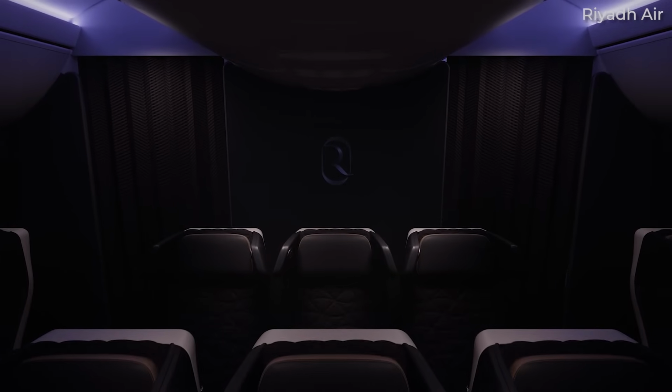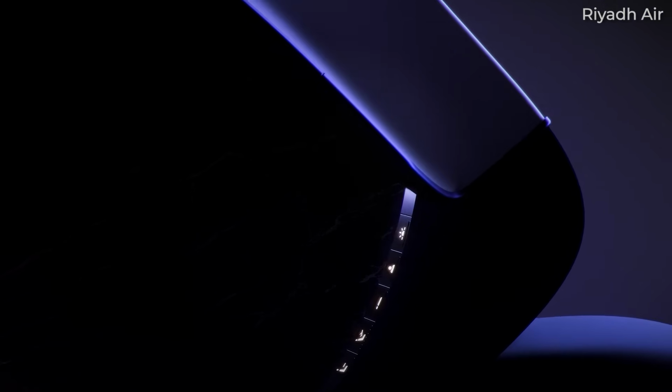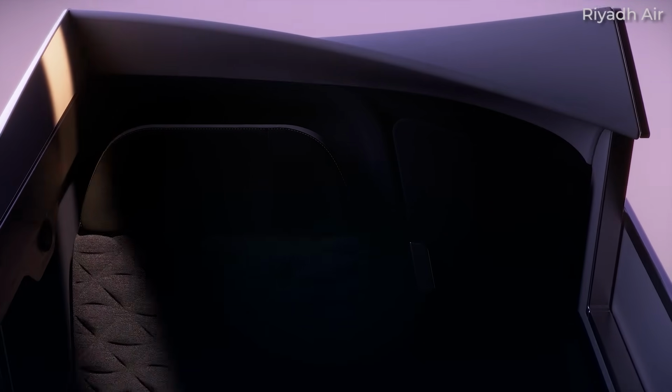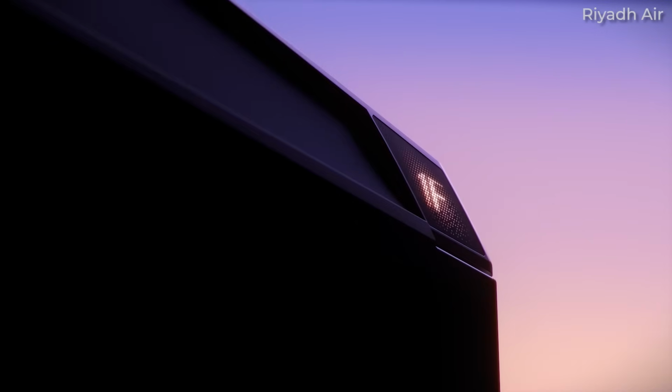Riyadh Air has tried to give the aircraft a unified look and feel. Douglas called out some other airlines as making the cabin at the back look cheap and disconnected from the premium cabin at the front. This is something that Riyadh Air has placed a huge focus on avoiding.